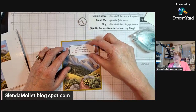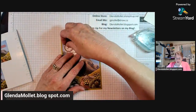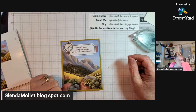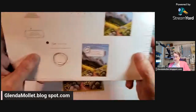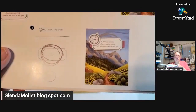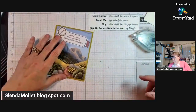Okay, so this is supposed to go here. And then this goes on there like that. And then I'm supposed to put 14 inches of twine wrapped around. Can you see where they've done the twine around in behind that thing there? I don't know whether I want to do that.